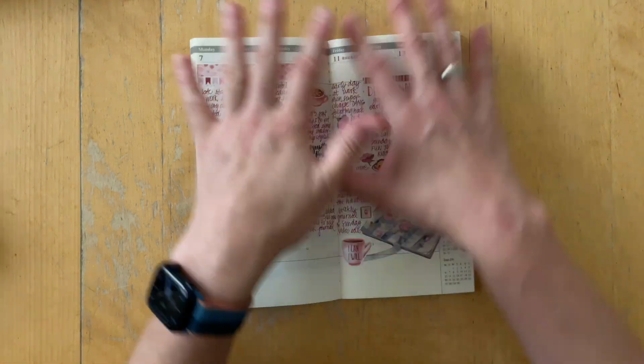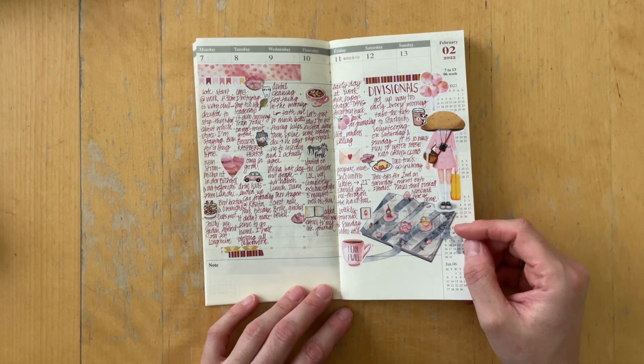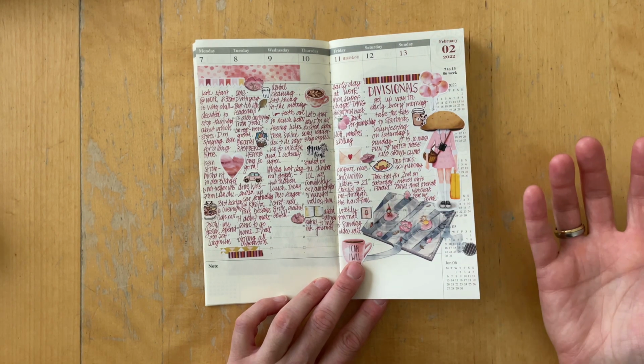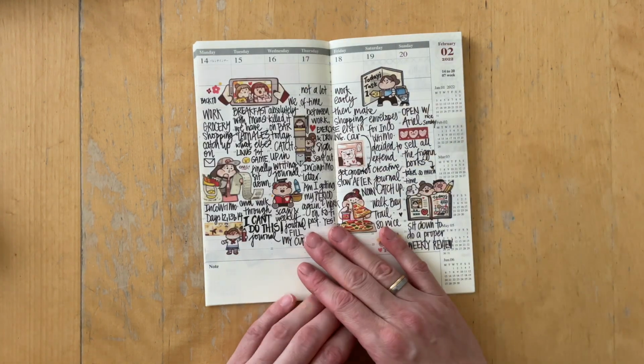Then I made a kind of February lovey-dovey pink week. Still, again, very, very vertical. I can't even with this. I love how this looks, but that's so far off what I'm doing currently.